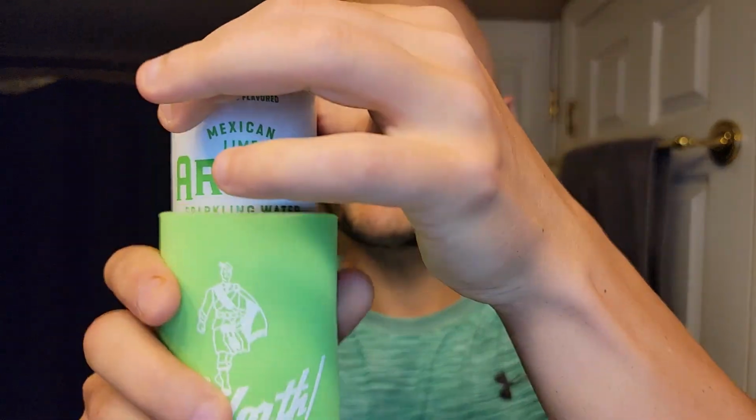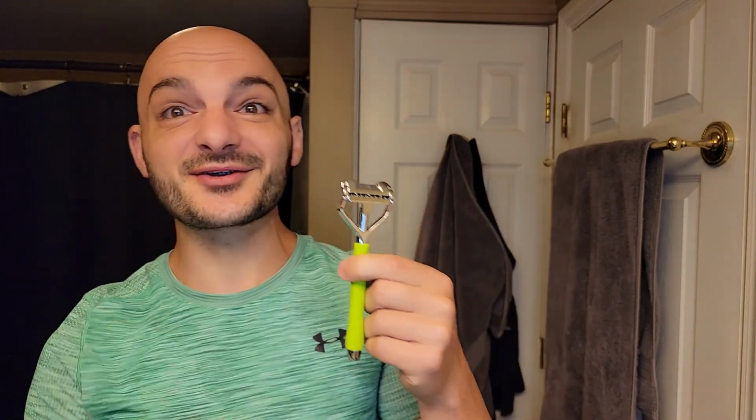And it came with a Seaforth and Lime bottle holder. Oh, little cup holder, guys. And you know what I'm drinking? I'm drinking this bubbly energy drink. It's an energy drink, but it's Mexican lime. Today, we're going lime everywhere, man. Lime to the nth degree. Nth, huh? That's what we should title this, the nth degree. I don't know, I'm pumped, I'm excited.